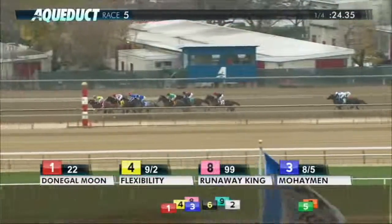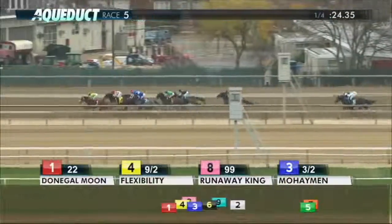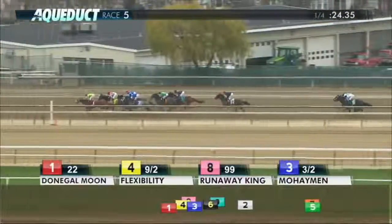Number one on my list, and way, way number one right now, is Mohaymen, the $2.2 million purchase, a Tapit gray colt for Shadwell and Kiaran McLaughlin. Right now, I have him way above the rest. $2.2 million may have been a bargain. I call him Frosted 2.0.